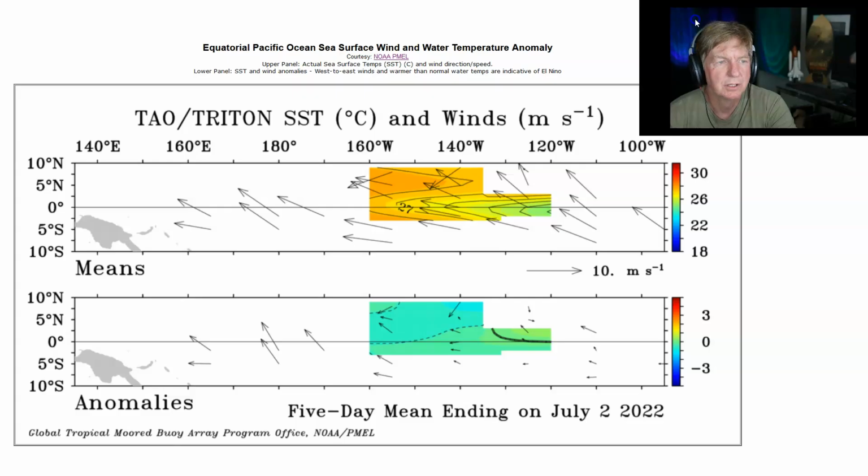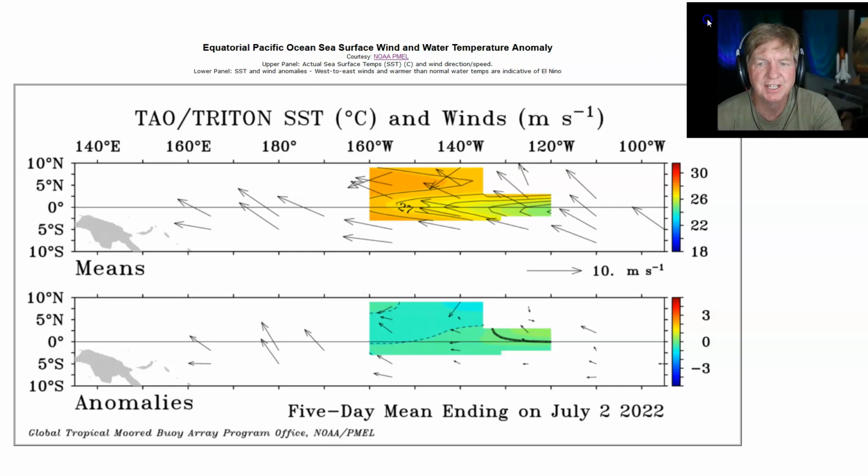What's going on with the Madden Julian Oscillation and, of course, the El Nino Southern Oscillation. We're looking for signs of the active phase of the Madden Julian Oscillation, that periodic weather oscillation that travels around the planet from west to east on the equator. The active phase on one side of the planet, the inactive phase on the other. They rotate opposite of each other around the planet.